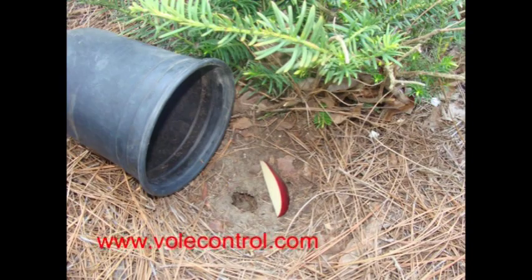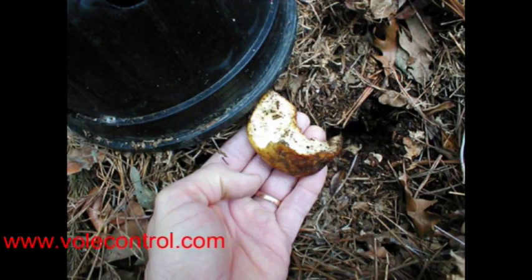Now remember, before you set up your Vole Control Bait Stations, you must do the apple sign test. A properly executed apple sign test will determine which vole holes are active entrance holes, and where and how many vole colonies you may have. This information would help you to calculate how many Vole Control Bait Stations and how much vole bait you will need. If you have problems with ants disturbing your apple test, use a tablespoon of mixed birdseed in place of the apple slice.